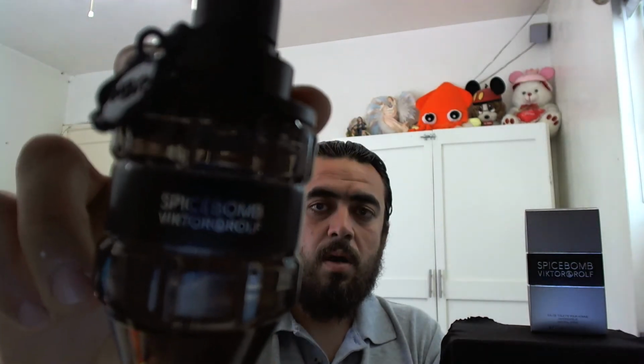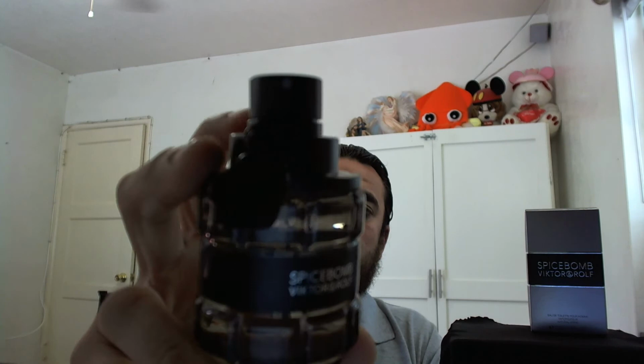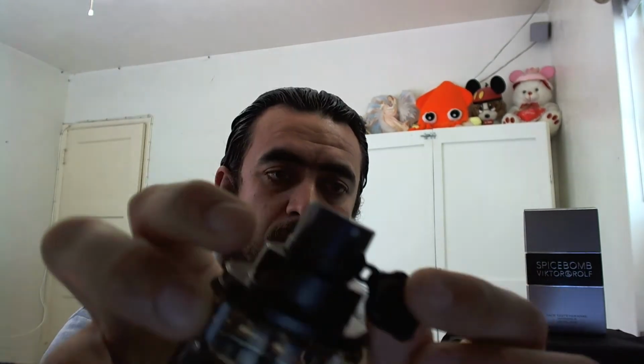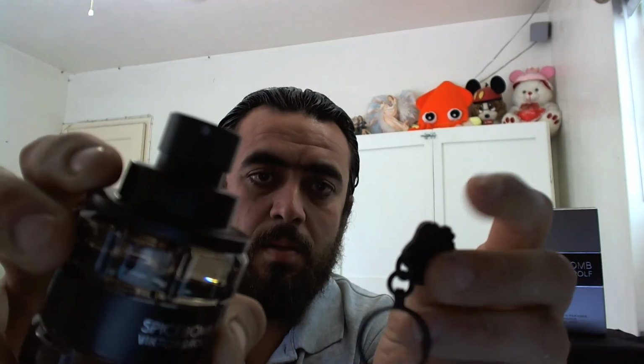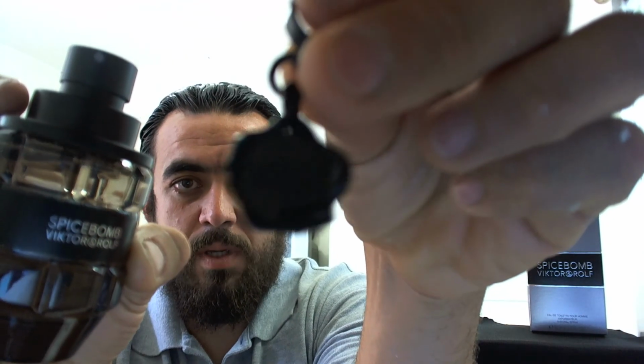It's a pretty nice bottle, a hand grenade, a clear bottle with some details in black plastic. This is the stopper, which is made of plastic, and it has the Viktor & Rolf logo right there. Let's see how the spritzer works. Pretty nice spritzer, it does the job very well.